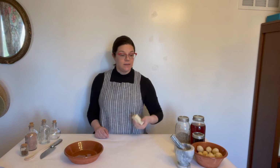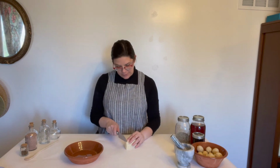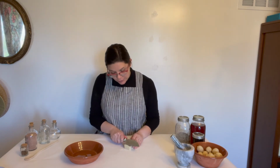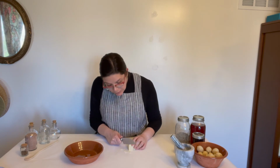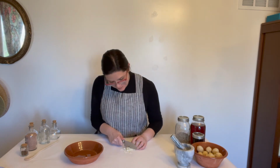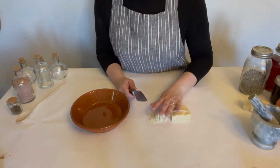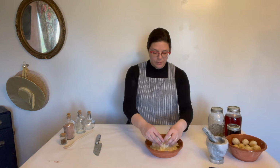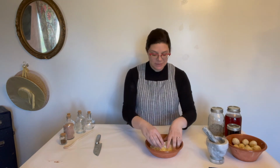So for this, it says to shave it or to slice it very thinly. If you're going to try making these at home, a good way to do this would be to use a cheese grater. But I'm just going to use my knife here because that's what it says to do. If you're going to try this at home, I would suggest a cheese grater, and also watch your fingers. Now I've got my soap all chopped up, and there are some pieces in here a little bit bigger than I would like them to be.